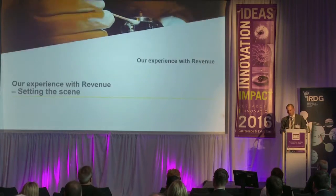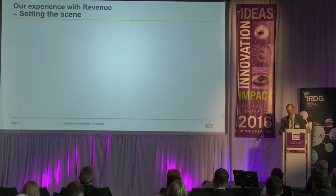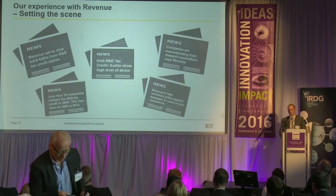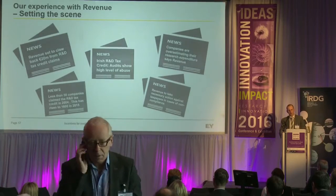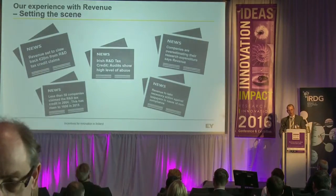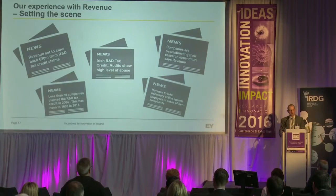The final point I want to finish on is what we're seeing in terms of Irish Revenue. There's a lot of talk going on in the media as to what Irish Revenue are doing. Recent media reports suggested that Revenue are throwing back more than €20 million per annum from companies who are overclaiming R&D tax benefits. So they're either claiming costs that they shouldn't be claiming for, or indeed they don't have the documentation to say what they're doing and evidence that fact.